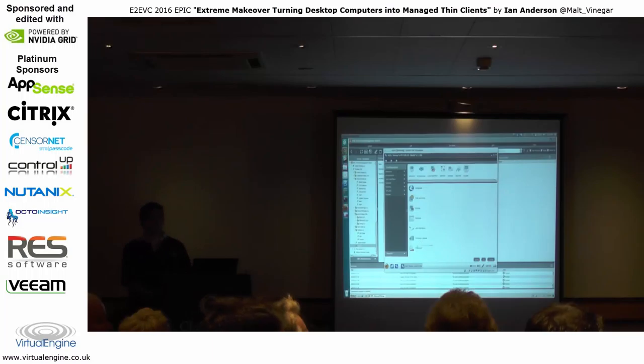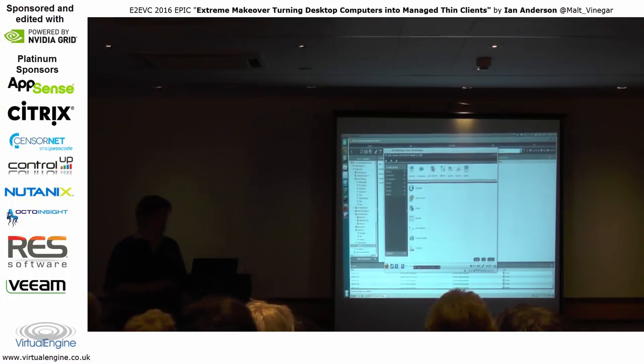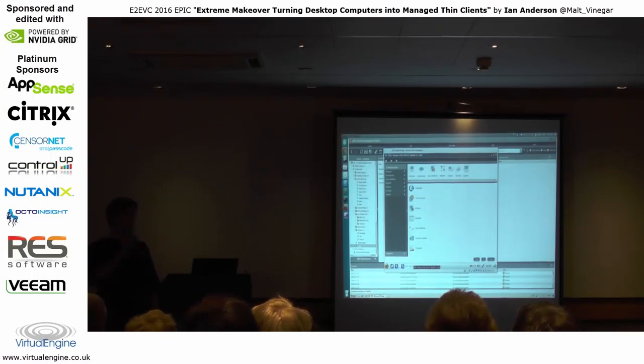Are you going to describe what exactly the OS is on the clients themselves? Is it Linux-based? Yeah, of course. How small is it really? It's a few hundred meg, depending on the version you're using. It's based on Ubuntu, the LTS version of Ubuntu, and we customize that and make it into our own operating system. It's built on those parts of Linux.